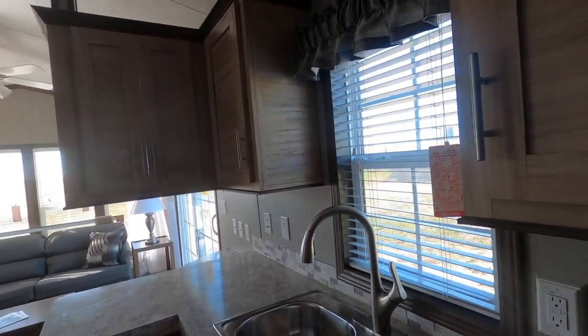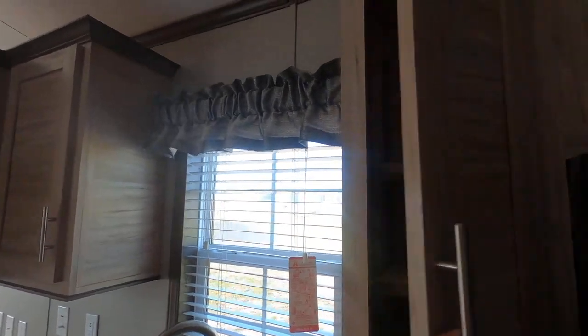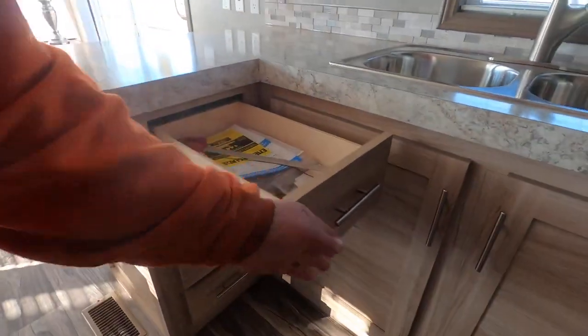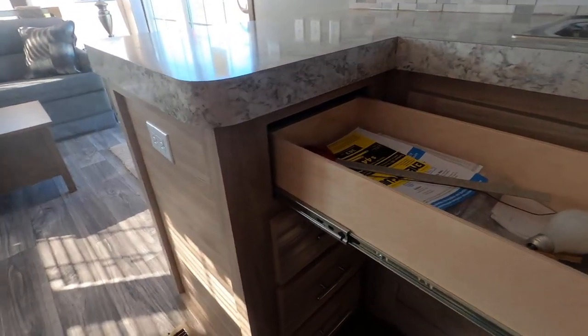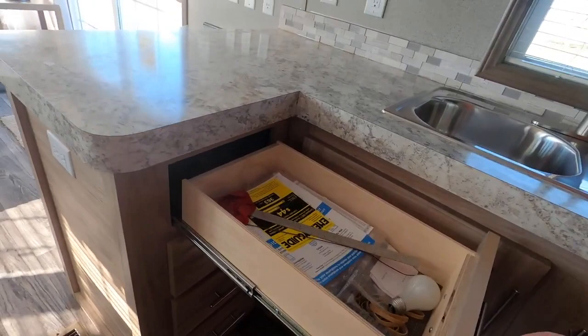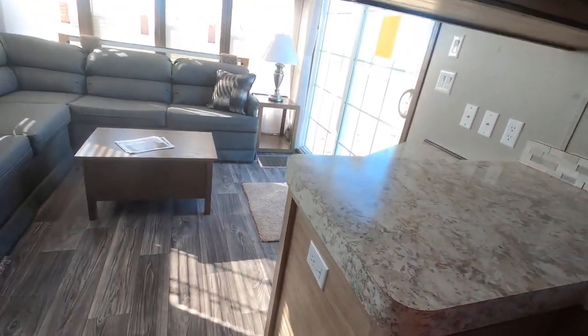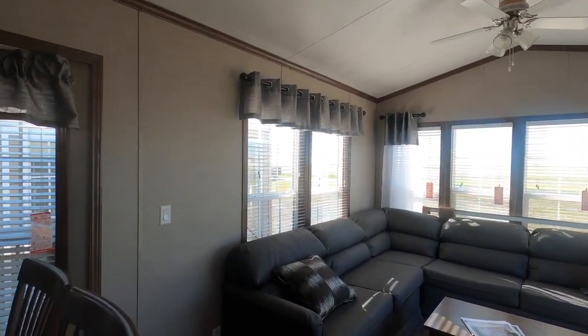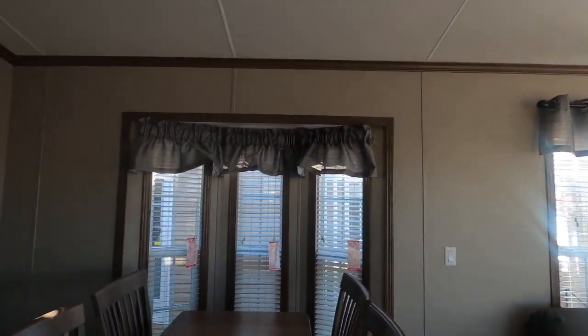The list is pretty long of all the nice features. Adjustable shelving. All the drawers have full extension ball bearing drawer guides. That means they will pull all the way out. They are strong. You can pack them full of goodies and not break them. Thermal pane windows.